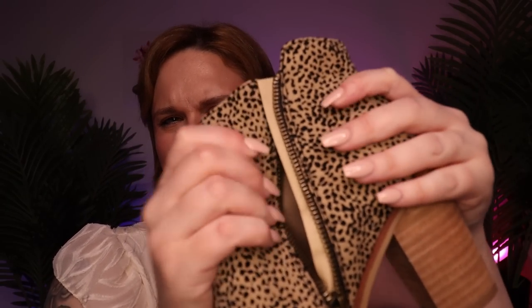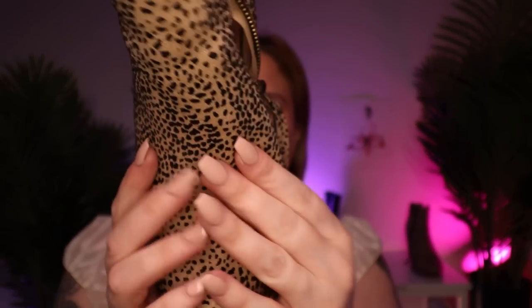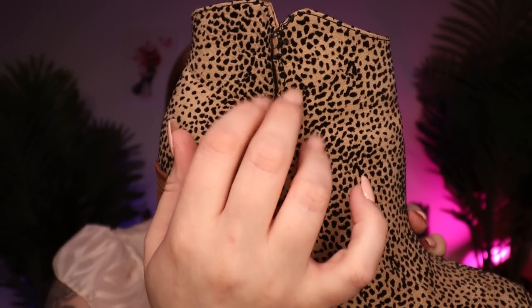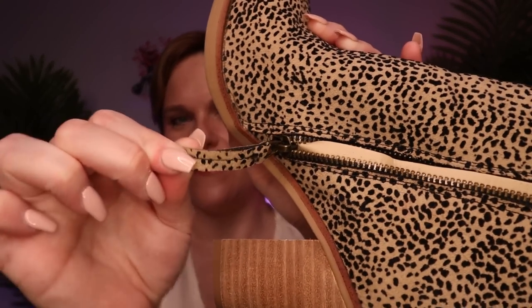Now this is really soft, but with the speckles it's actually bumpy as well. She's kind of got two different materials on the go here. Yeah. You've got this here, which I love. Just gives it a little bit of definition. Yeah. There's a zip matching.